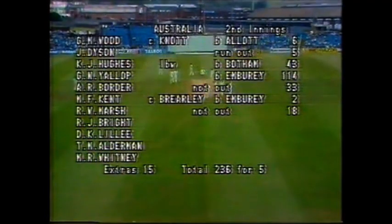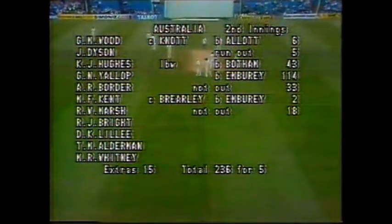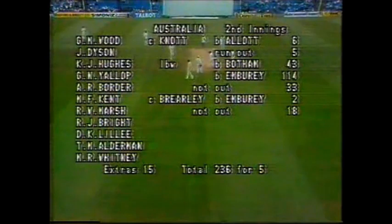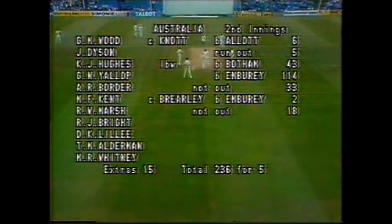Details of this Australia second innings brought up to date. Wicket for Allett, one for Botham, two for Embry, and dominated by a really superb 100 there from Graham Yallop. Certainly never have played a better knock. Pure delight to watch, full of very gracious shots.